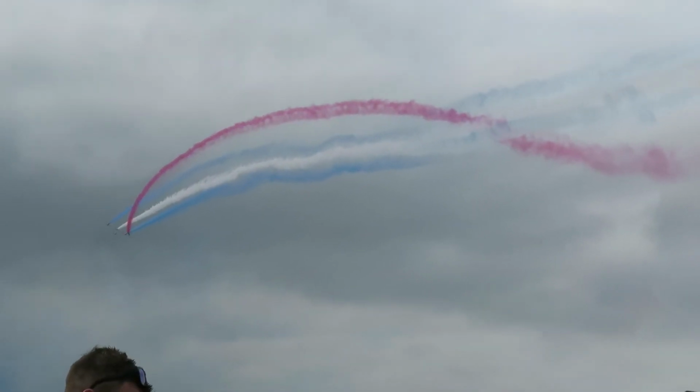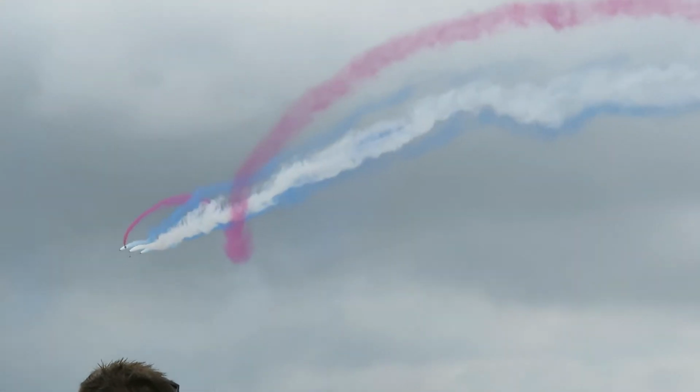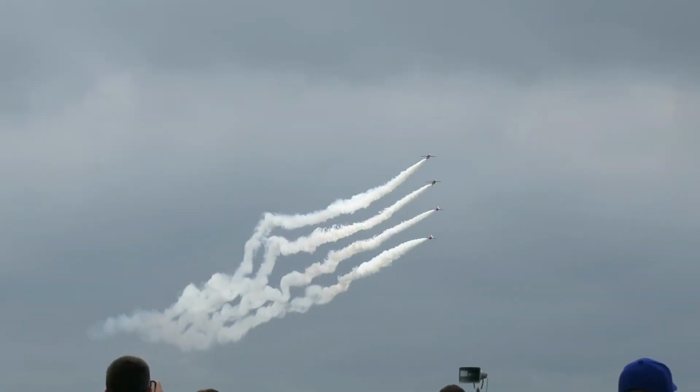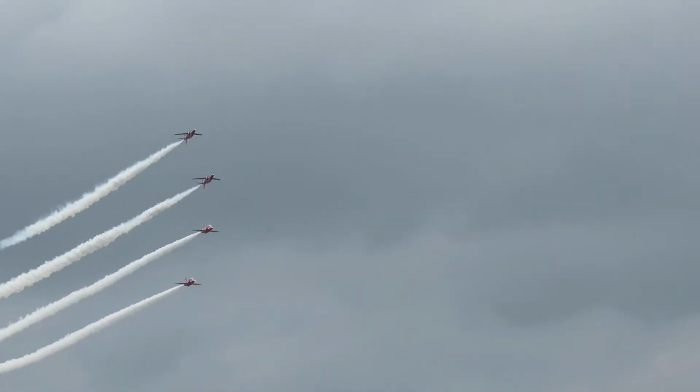Getting very dizzy with the red smoke on is Red 4, Flight Lieutenant Mike Bowden. Mike's in his second year with the team. He's a former Hawk instructor. They moved on, and Reds 8 and 9 are matching them directly underneath. Keep your cameras ready for the mirror.